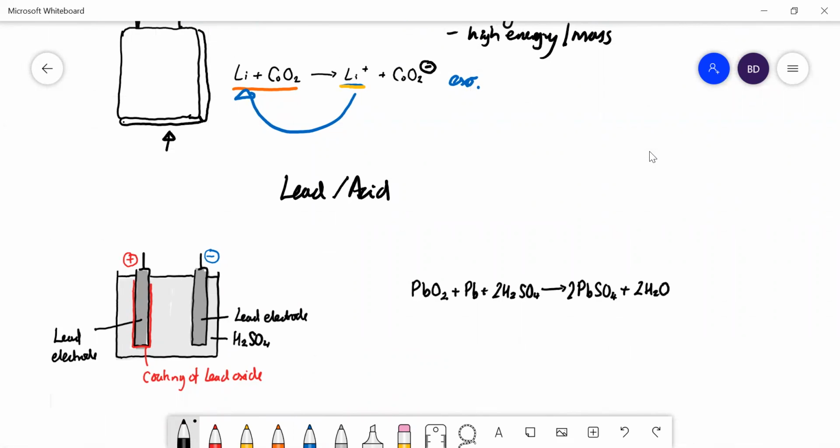Now, what that consists of is this is one cell, and a car battery will have 4 of these cells in it, side by side, connected in series. Each cell then has got 2 lead electrodes. The positive one has got a thin coating of lead oxide on it, and the negative electrode is just lead, and they are in a solution of sulfuric acid. Okay.